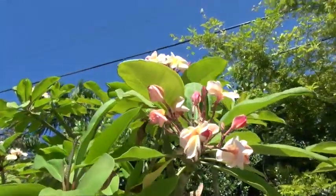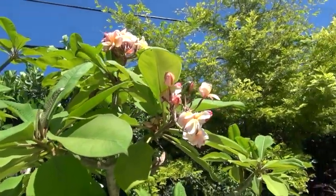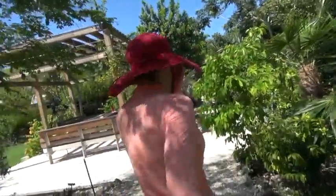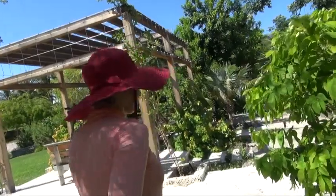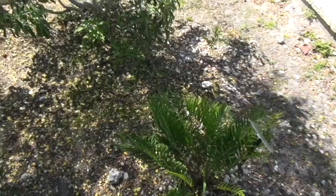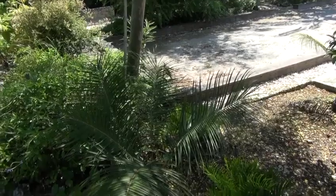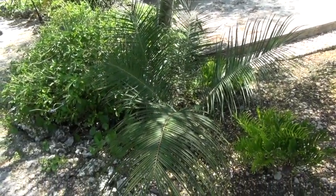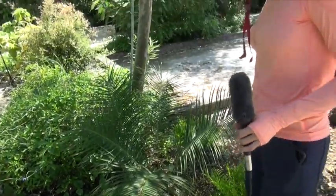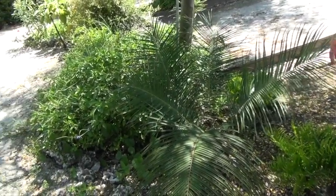This is another type of plumeria or frangipani. So again, the flowers can be used to make leis, and they have a really beautiful fragrance. So again, we've got more of the coontie, Zamia pumila, that's in here. We don't have any atalas right now, but it would be great to introduce some. And it's a type of cycad. This is another type of cycad. Cycads are among the oldest plants on this earth. They were around in the time of the dinosaurs.